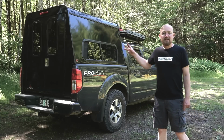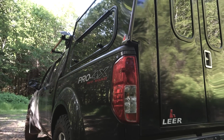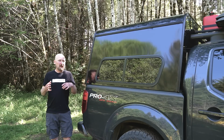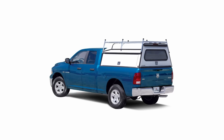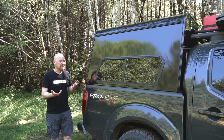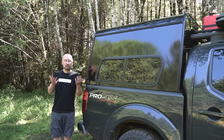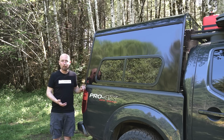Let's go ahead and take a closer look at the canopy. This is an aluminum contractor's canopy, custom built by Leer. Now when you think of aluminum commercial canopies, I think what most people visualize is those white contractor canopies that you see on work trucks all the time. They're all over the place. In fact, they had caught my eye because they looked very, very practical in many ways for camping and overlanding.